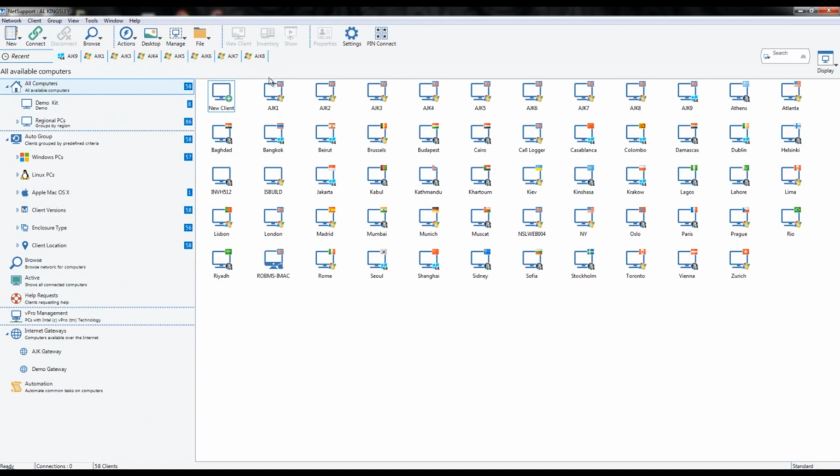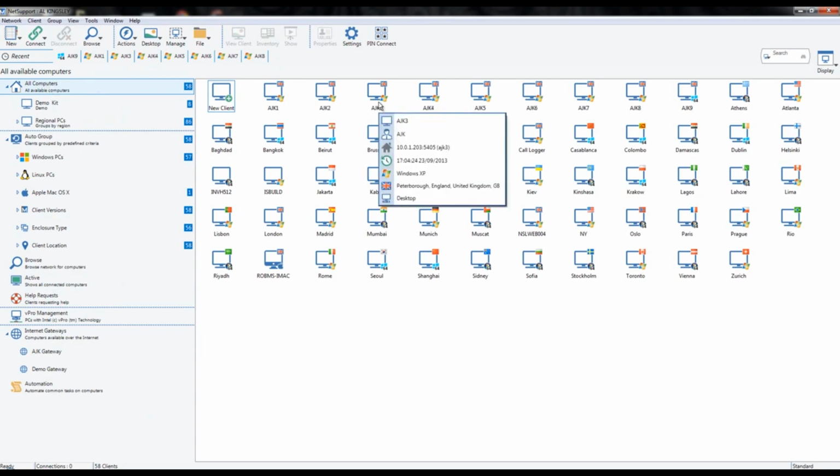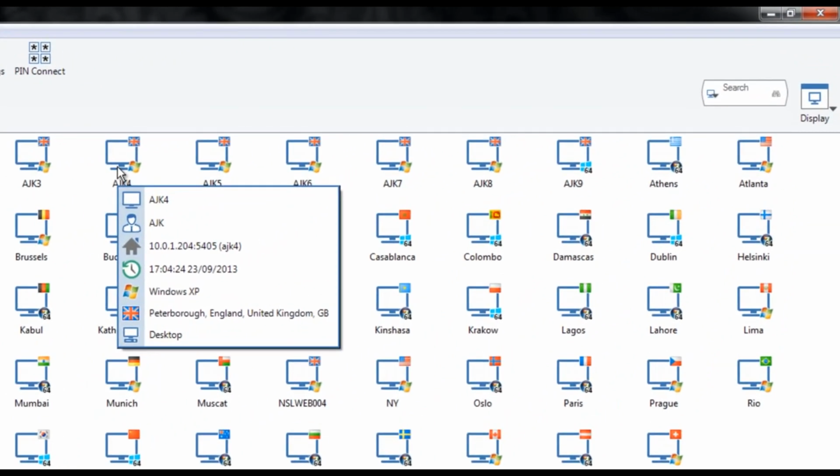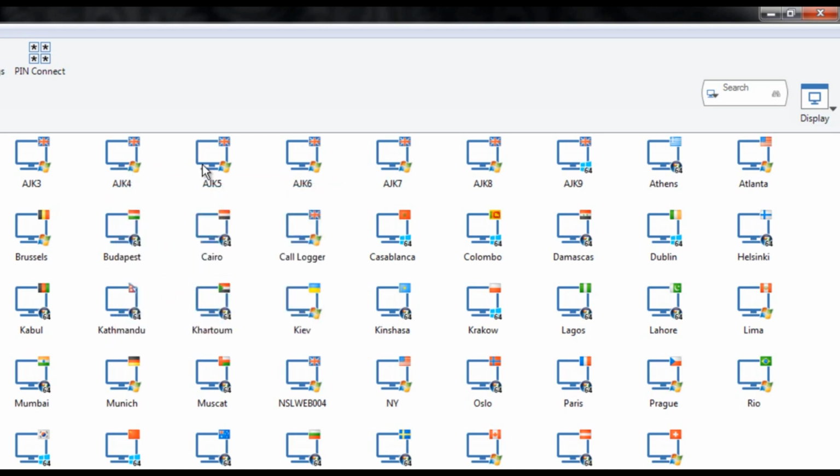Now I know these machines are all here and I want to connect to some computers and do something. You'll see as I'm tooltipping over each PC, it's providing me with some additional information: the name of the computer, the current logged on user, the IP address in this case, the last time I connected to it, the operating system, the location, and the form factor, the case type of the particular PC. It's a desktop computer. And I can do this for each of the computers that I want to connect to.